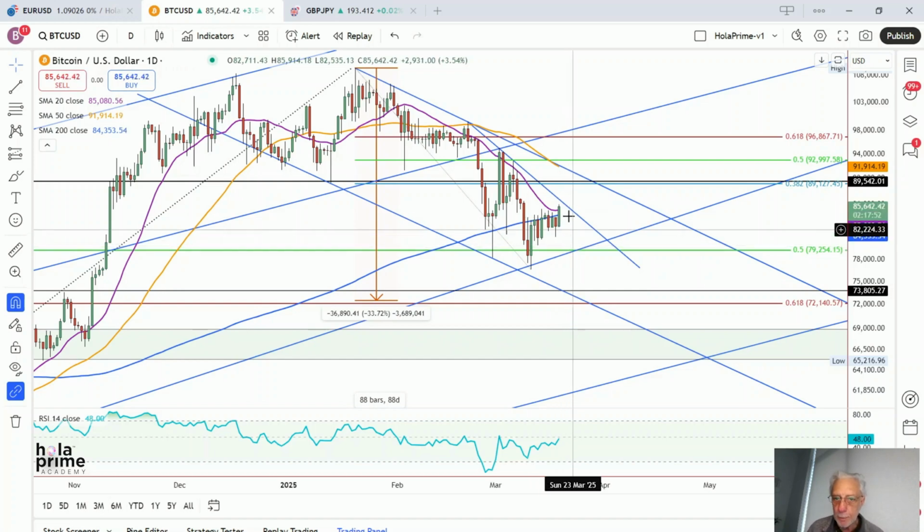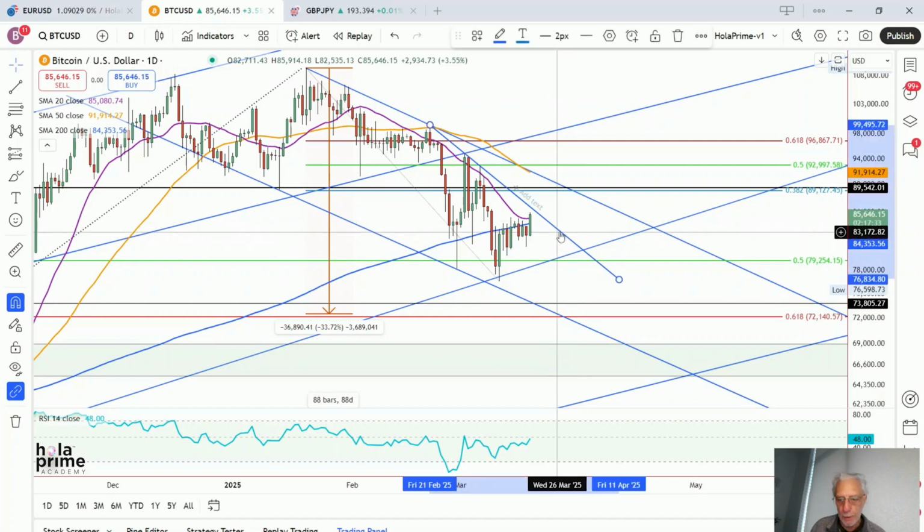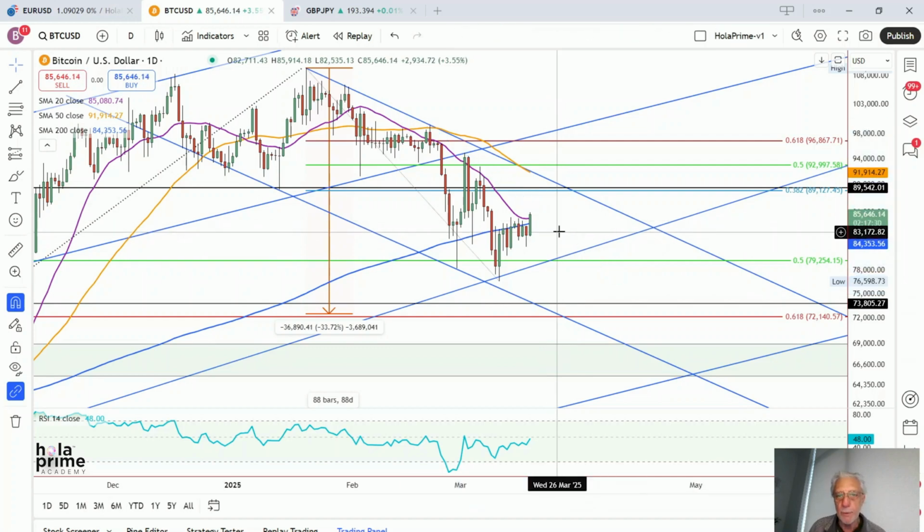We see the beginning of it because we have approximately a 2 week high, and it looks like Bitcoin will stay above this 20 moving average, possibly the purple. If it does, then it should be on its way to test higher levels. First, it has to get above this trend line. That's a minor trend line, so I'm going to remove that for now.